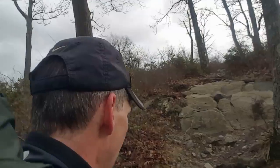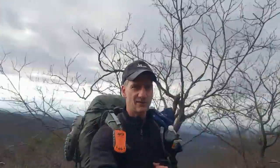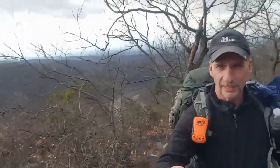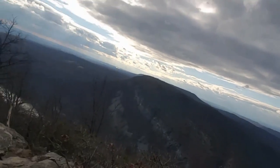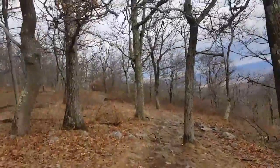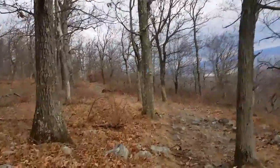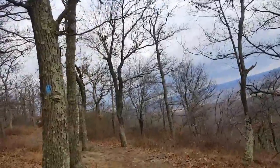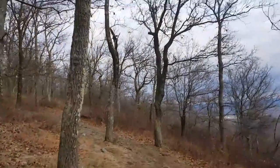So it looks like I'm just about up to the top. There we are, nice view, nice view. Windy, windy, windy. Now I gotta find the next trail. I'm going to pick up the blue trail, and according to the map that should take me down the other side of the hill back towards the green trail, towards the Appalachian, over in that direction, and circle back around to the parking lot.